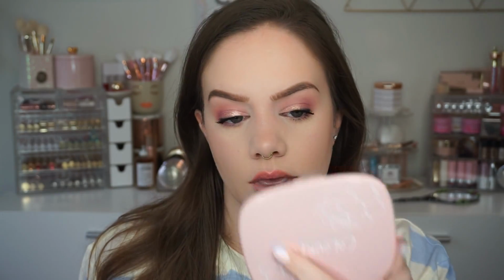I don't know, I'm not feeling this one too much. I'm seeing some volume, but it's not giving me a lot of curl, a lot of length, a lot of really anything. It's just kind of thickening my lashes up a little bit. I'm not feeling this one, I have to be honest. When it comes to mascaras, I have my few favorites and nothing really compares to those. And literally CoverGirl Exhibitionist mascara is still one of my all-time favorites. It beats out so many others.